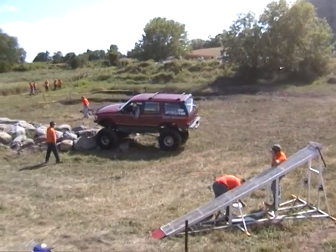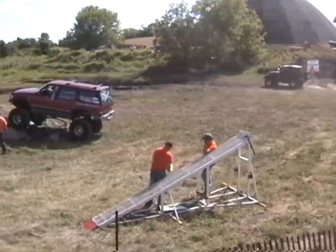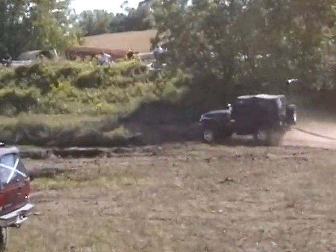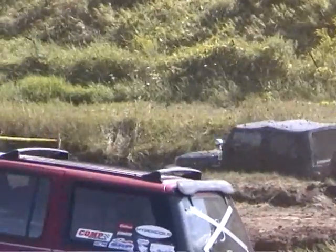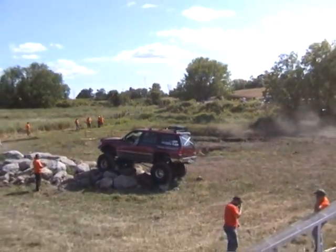Basic principle, flex makes your tires touch the ground. If you touch the ground, you can move. Tires in the air don't get you anywhere. We got deep going through the mud bog over on the one side.